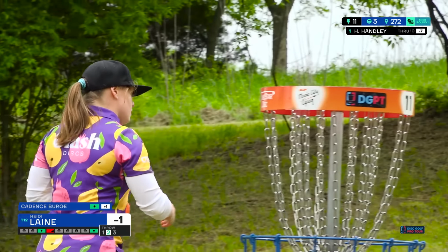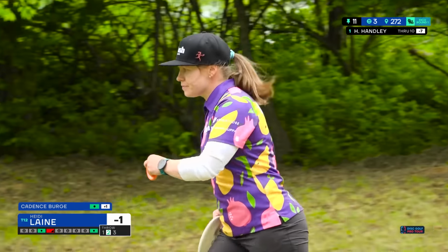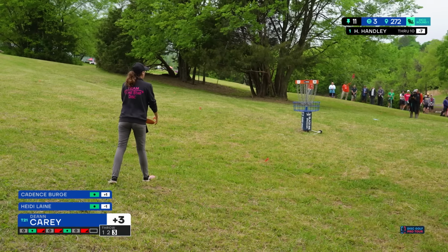Heidi following suit with her own birdie putt, ending a little streak of pars. Yeah, and getting under par for the round.